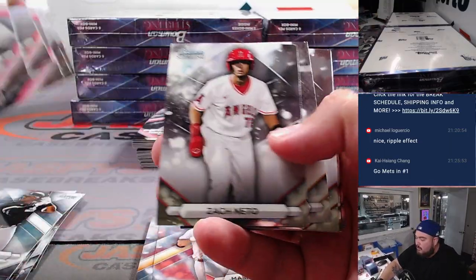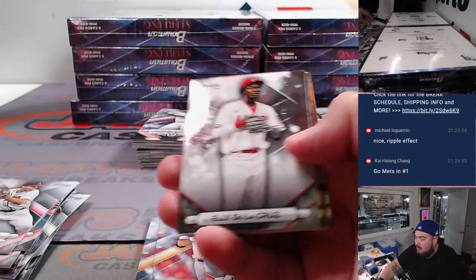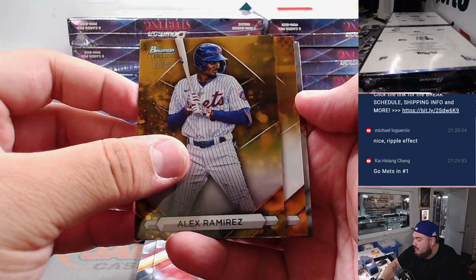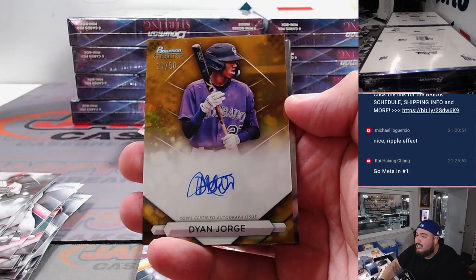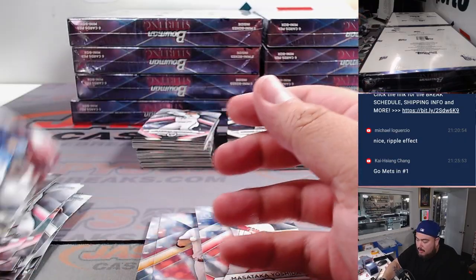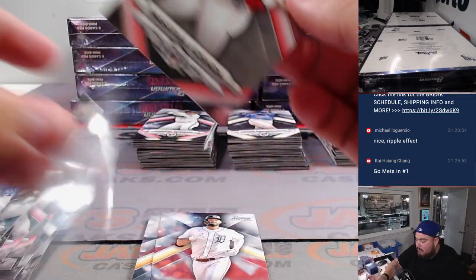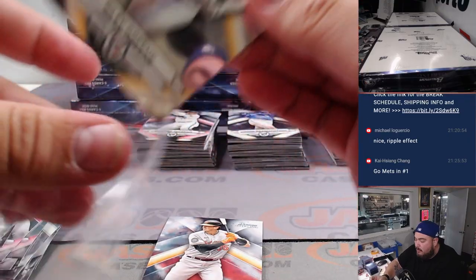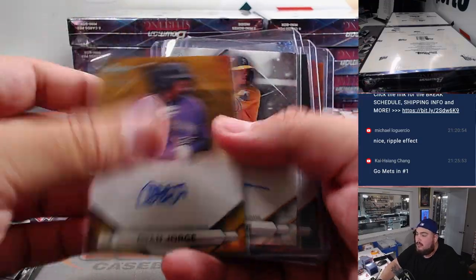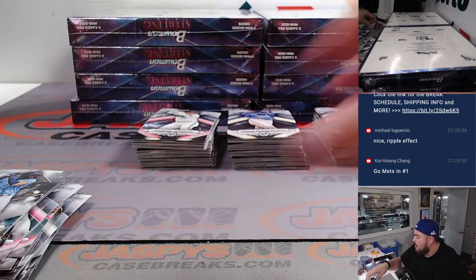We got a Henry Bolt for the A's, going to Greg. There's an Ellie De La Cruz. Got a gold Alex Ramirez and a Deion George to 50 gold for the Colorado Rockies, going to Mark. All right, again, mainly more prospects, guys, but there are rookie autographs in here. You're mainly going to look for prospects, and this was a solid little box to start off. That Brady House at a 10 and then at a 75, Chase DeLauder. A lot of those guys were top picks.